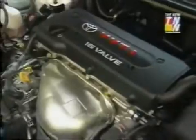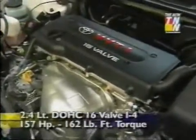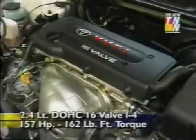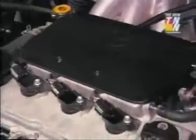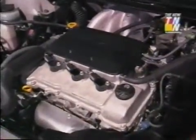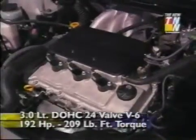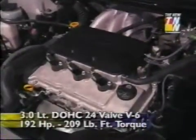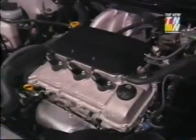This year's Camry offers a new engine to the lineup with the variable valve timing inline 4 that puts out 157 horses, 162 pound-feet of torque. But most buyers will probably choose the unchanged V6 that comes with 192 horsepower, 209 pound-feet of torque. No thrills here, but that's come to be expected from this family sedan.